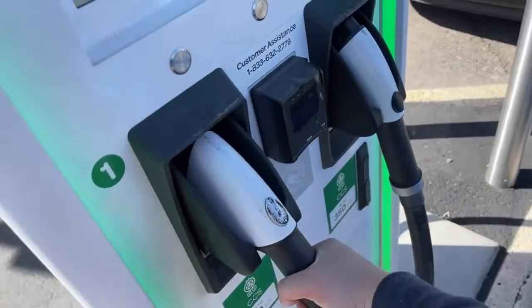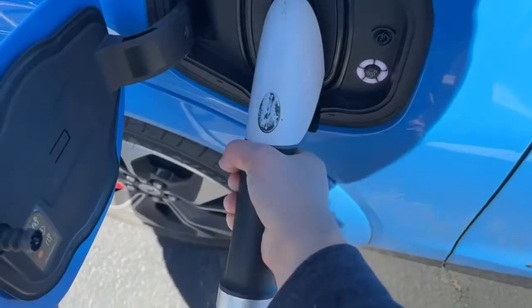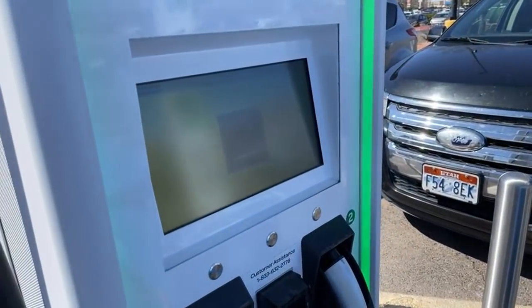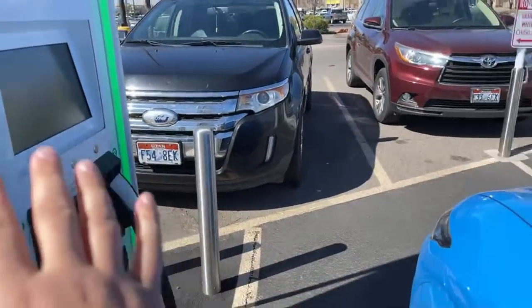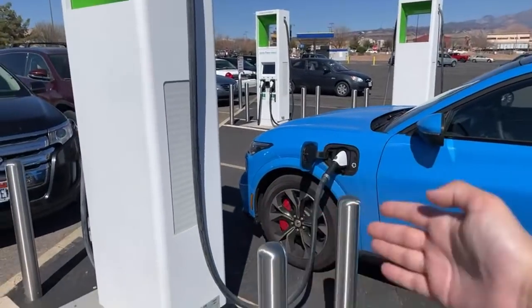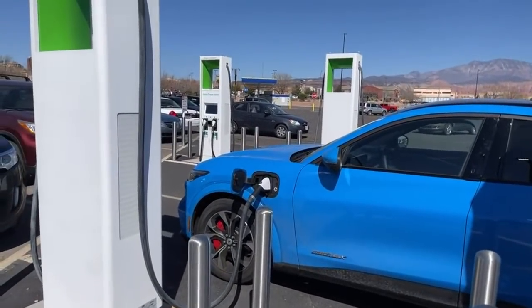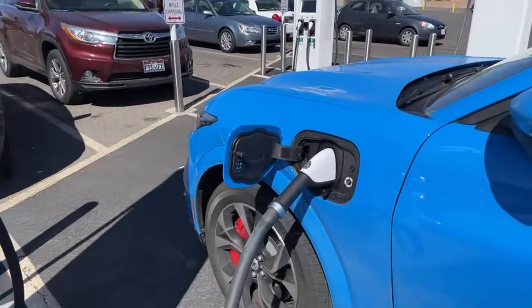Plug and charge. Nice and toasty out here. It's got to be 70, 75 degrees. CCS connection in. It takes a full 60 seconds to connect and communicate. Connecting to vehicle. Again, this is the Tesla-like experience that we've all been wanting, where you just roll up and plug in. You don't have to swipe any apps or load any payment. You just do it. So let's see. Are we going to have a fault or are we going to be good?